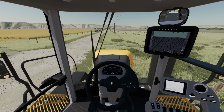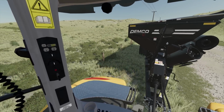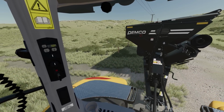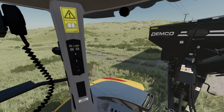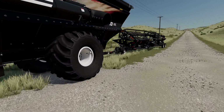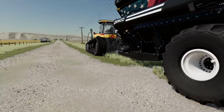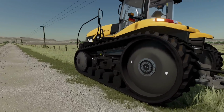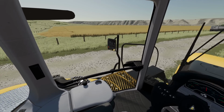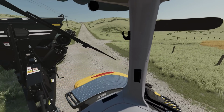So I did actually forget with this new grain cart that we got here, we install the hitch onto it for this exact reason right here, so we can pull the head down to the fields behind the grain cart when we're a little bit short-handed. This is perfect. I have to back up the grain cart though.